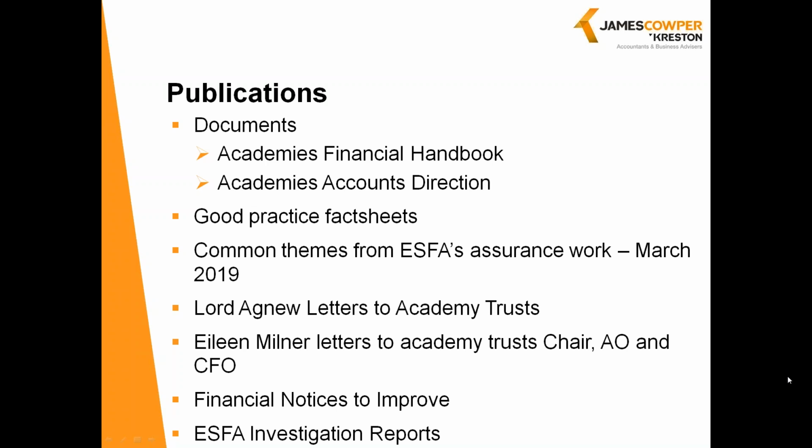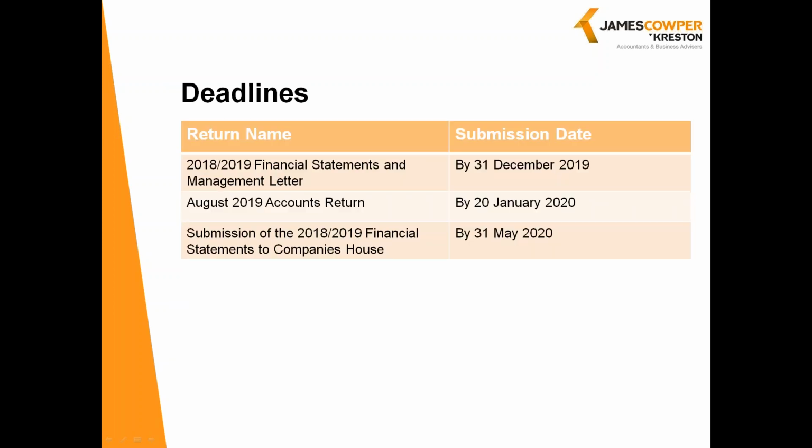Great, thank you, Lauren. So just to wash up now, we've listed here the publications. As I mentioned, the Financial Handbook, right at the beginning, the Secretary of State has made it clear that Academy Trusts should be reviewing these publications to ensure that they are fully compliant. And here's a list of some of the publications. Deadlines, as a reminder, unfortunately we're having to start to think about Christmas and another year passing by. But just a reminder of some of the deadlines coming up.